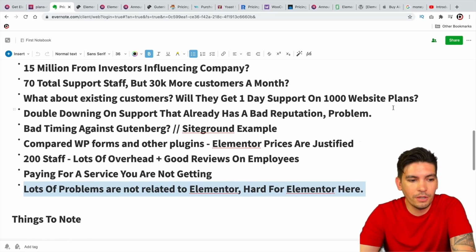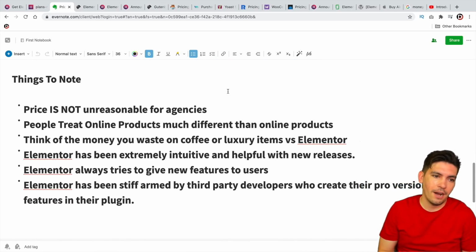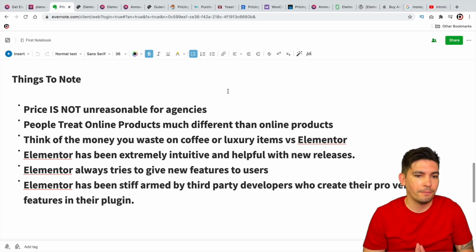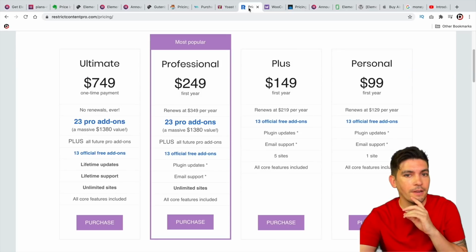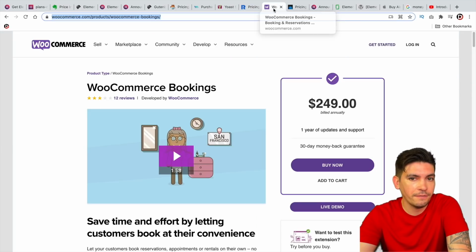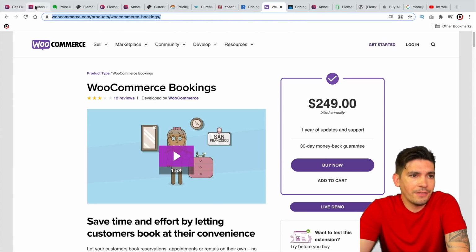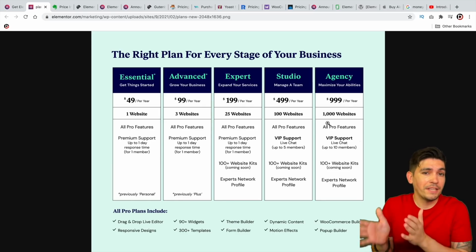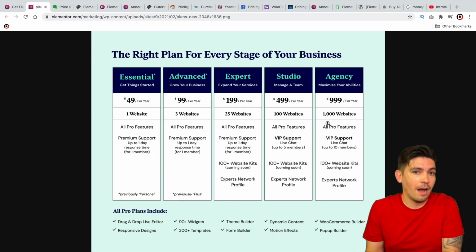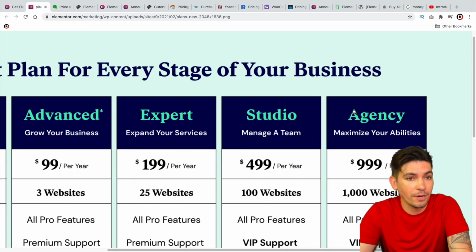Now let's quickly talk about things to note here. Again, their pricing for their plans is really not unreasonable, considering that a lot of their competitors are charging very similar prices. And if you are an agency working with 1,000 websites, $1,000 for the year is nothing. And remember, you can write this off on your taxes, so you can get a discount on your taxes because you purchased a more expensive product.